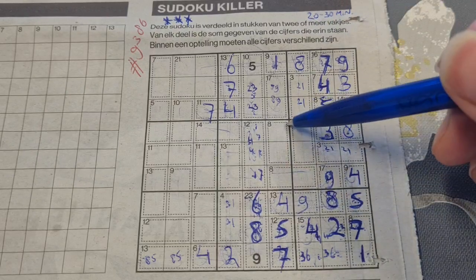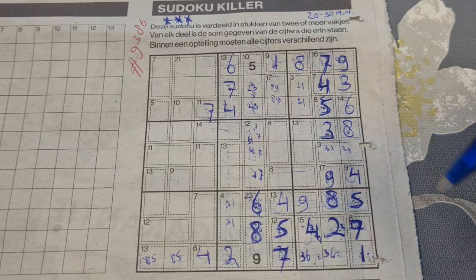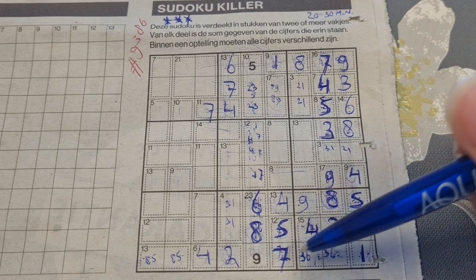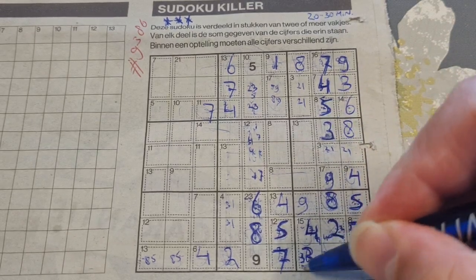One of the missing numbers in this big square is the number... Well, we have a 3 and a 6 here. We have a 3 in this column, no 3 there. 3 should be here. 6 goes there.